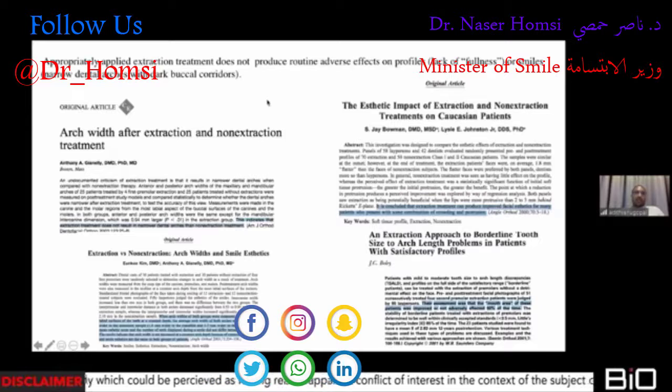So next we would talk about how appropriately applied extraction treatment does not produce routine adverse effects on profiles. There is another very big claim, and I'm sure you would have heard of this as well, everybody listening to me would have heard of this, that if you extract, you might lose the fullness of your lips, and so it's better not to extract.